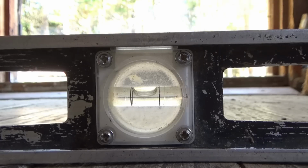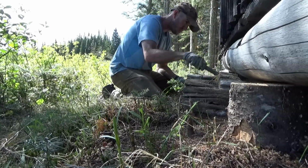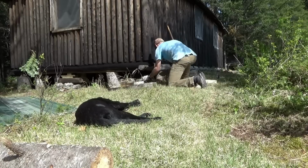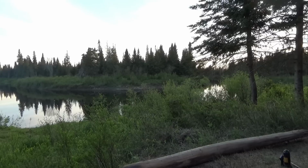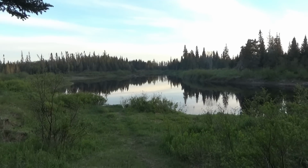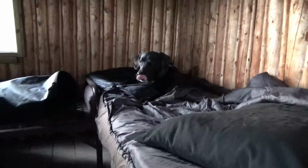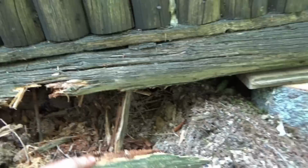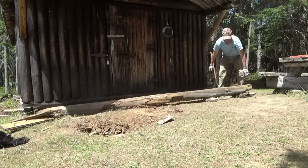Now I got the floor all leveled up. Took a lot of coffee and tea. There was a lot of junk and debris underneath this cabin that had accumulated over the years. But I removed all of that. This part of the sill that was in contact with the ground where the foundation had settled was rotten, and I had to replace that.